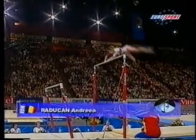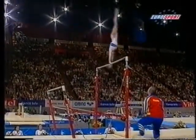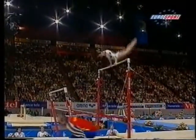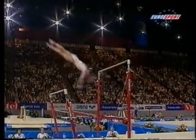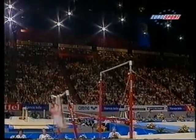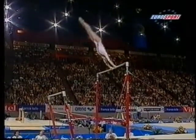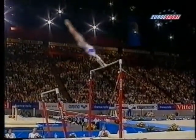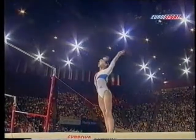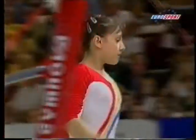Now let's stick with the Romanians, quickly get over to the bars. Andrea Raducan, also in the chase for medals in this European all-around championship. The coach allowed to be on the podium on release and catch elements. Raducan, that's a bar exchange. Took her to handstand on the bottom bar. Oh, that was a long dismount. Let go, release points a little bit early.